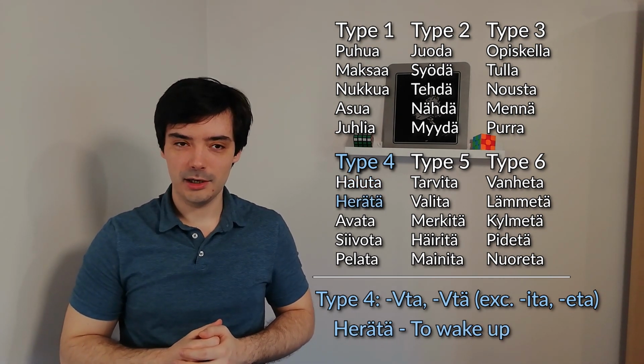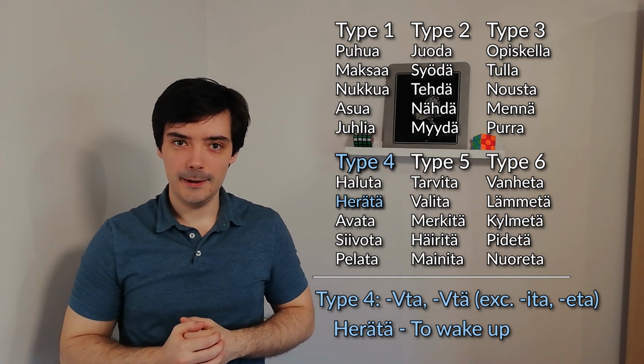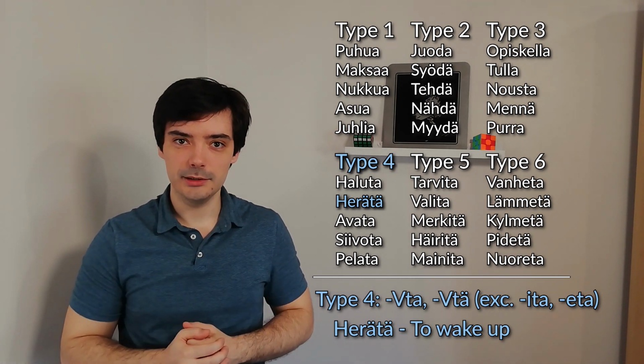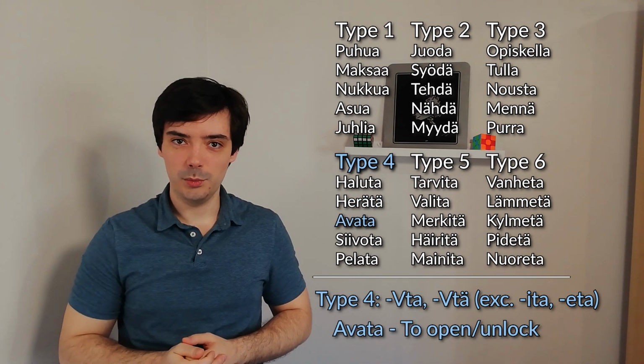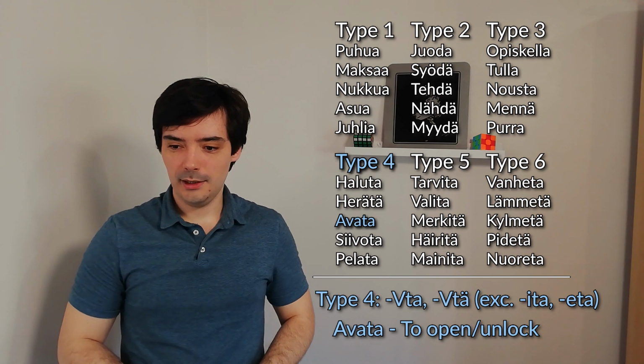Herata, to wake up. This is a verb that I guess is in contrast with nosta that we saw earlier. Yeah, it means to wake up, and it's what you'd use normally when you wake up in the morning. Then there's avata, which means to open. So every time you open a door, open a window, you'd use this verb.